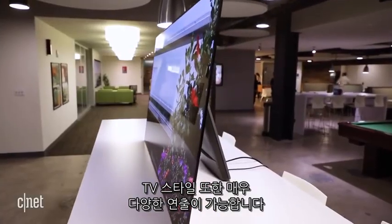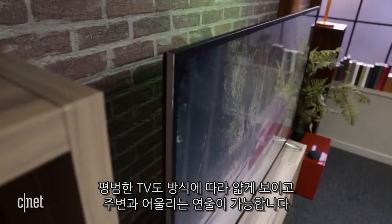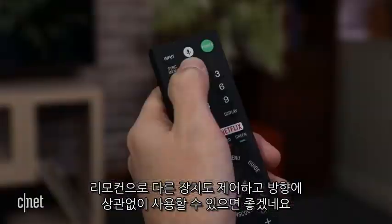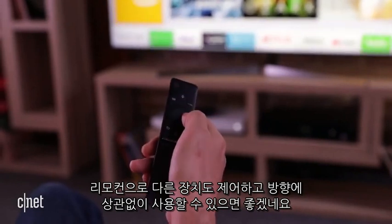TV style also varies widely. You can get some TVs that look really nice, really thin, that really blend into the room well, and some that look relatively generic. TV remotes are also a little bit different from one to the other. If you have a remote that can control different devices or operate without having to have line of sight to the TV, that's pretty cool.